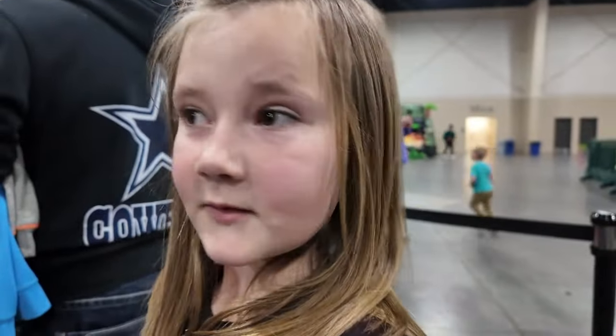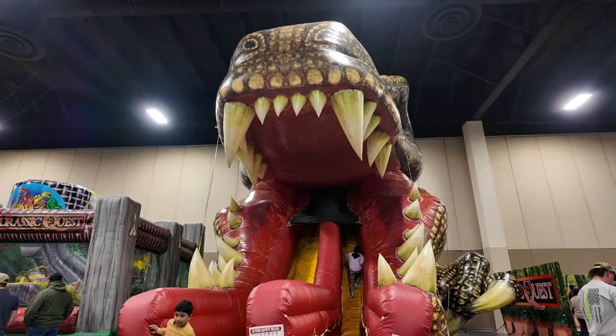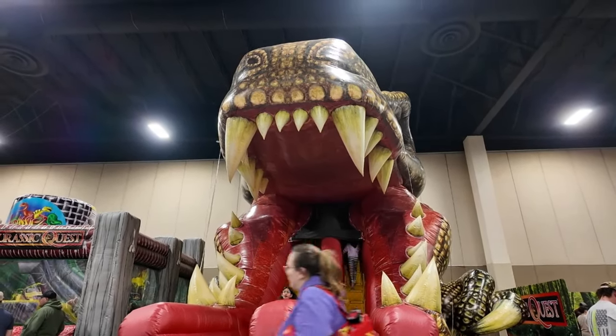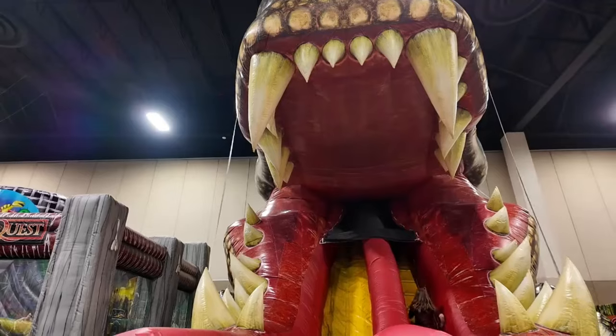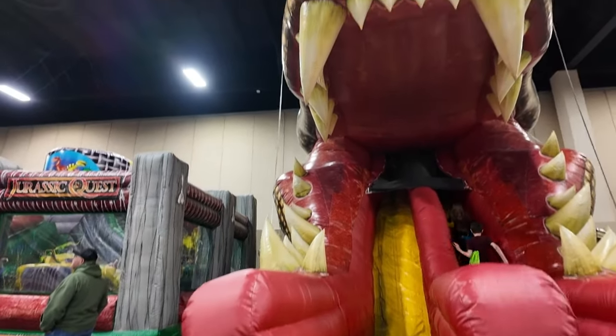We are waiting in line for... And we're so close. This dinosaur mouth slide. It's like a T-Rex is opening his mouth. Yeah, it's a T-Rex opening his mouth. Then you'll escape and just slide down out of his mouth. Yep, so she's almost going up. All right, she's on her way up.